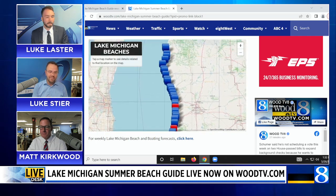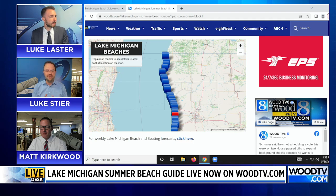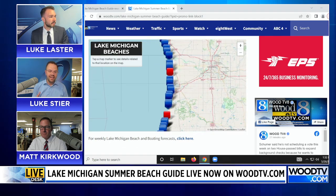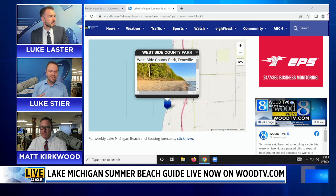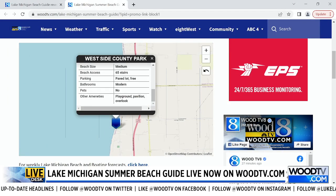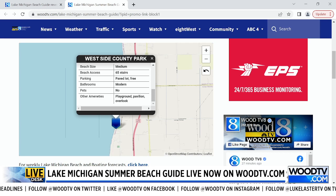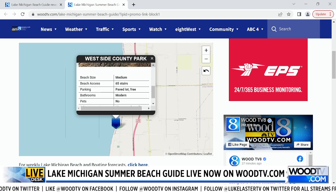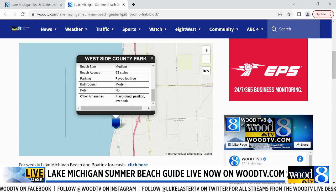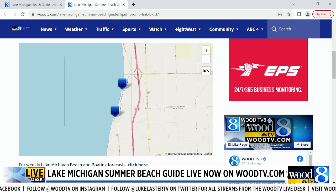It's every public beach from St. Joseph to Ludington. When you click on a dot, anyone you click on, it'll pull up a picture. As you scroll down, it'll show you what kind of hike you have to take to get there. That is West Side Park, or West County Park, kind of in the Fennville area. It'll show you whether you have a hike or not, whether there are stairs to go down there. It shows you what kind of parking there is, whether there are pit toilets or modern restrooms, and whether you can take your pets.